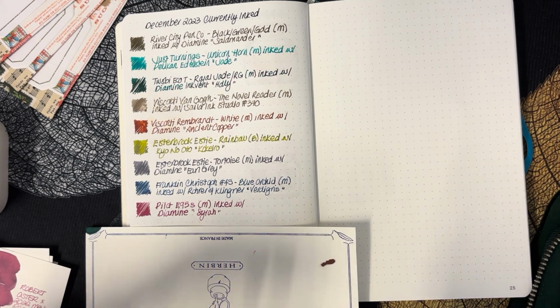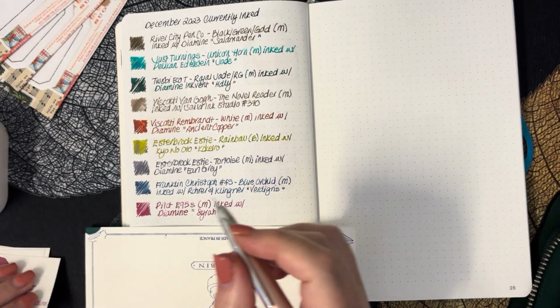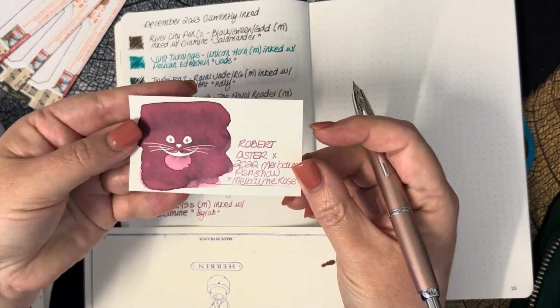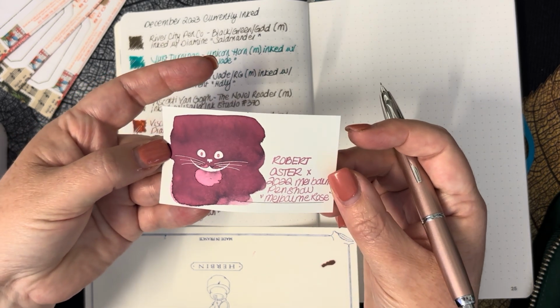Next one we've got is also a Pilot pen. It's the Pilot Desmo in Champagne Pink with a medium nib. And I inked that up. I actually had it inked last month and I re-inked it again with Robert Oster, exclusive with the Melbourne Pen Show 2022, and it's called Melbourne Rose.